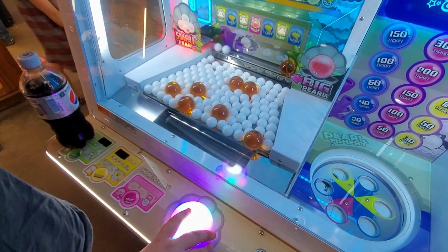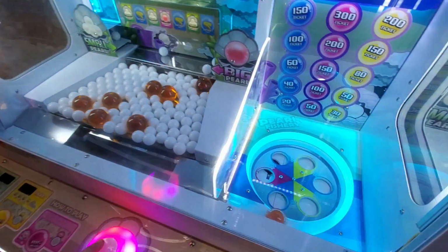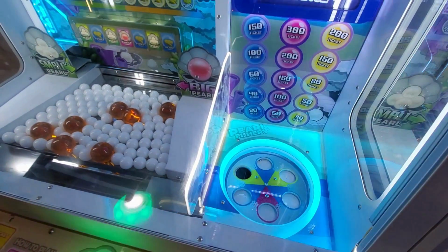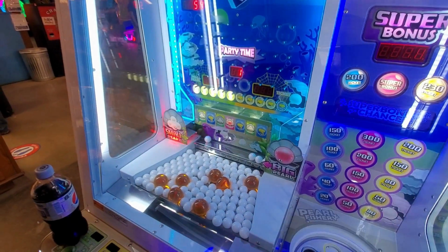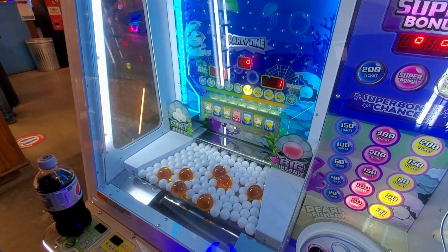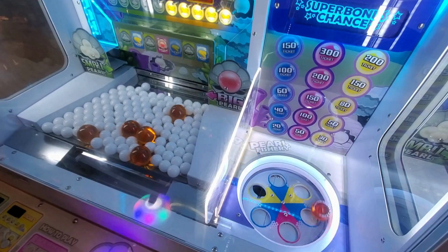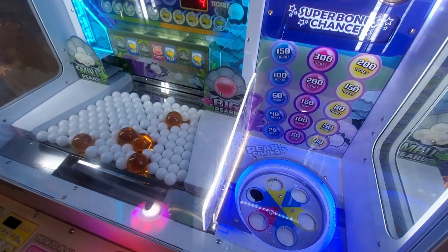You almost got one. There it goes. Yellow. You got 230 tickets. We got 2 more to fall. I think I got 200.